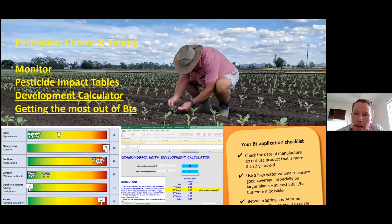We use the Diamondback Moth development calculator. And when you're thinking about resistance management, the key is not exposing 2 consecutive generations to the one mode of action. And so if you don't know what your generation time is, you can't be making good decisions on that. So we've got this development calculator.